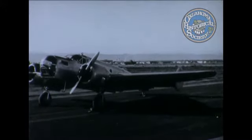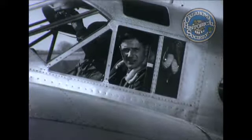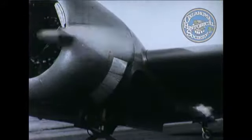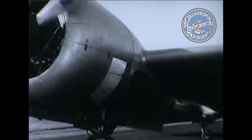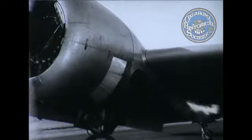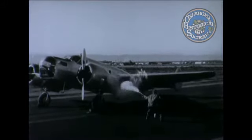Another common cause of fire is the starting of engines, unless you know what you're doing. How many things do you see that are wrong in this scene? Let's see what would have prevented this.